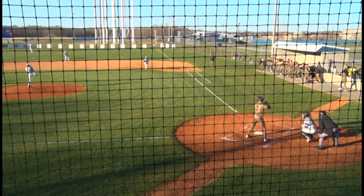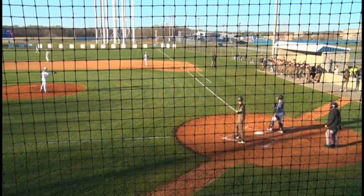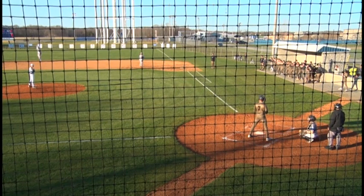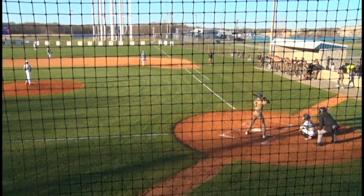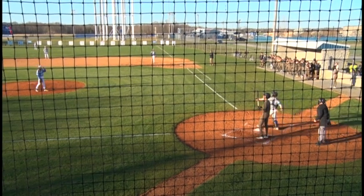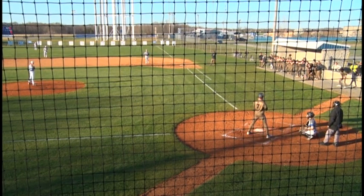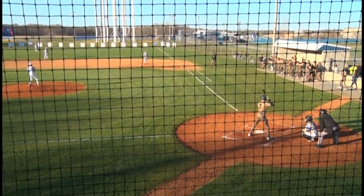Hunt throwing from the stretch. Here's the delivery. Hard swing, strike 1. Count 0-1. Hunt's really doing a great job on the hill today for the Tigers. Hackett taking a generous lead on second. Check swing, and the field umpire said, yes, he went. Strike 2. Count 0-2 now with 2 outs. Hunt again would like to get out of this inning with no score from the Owls.